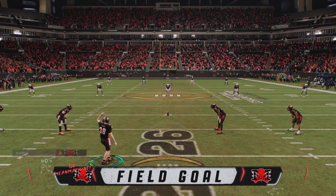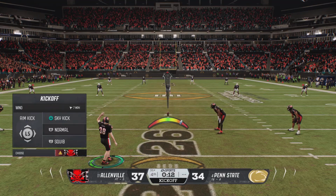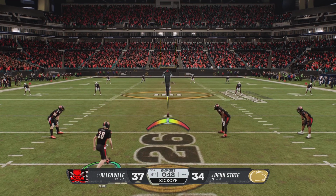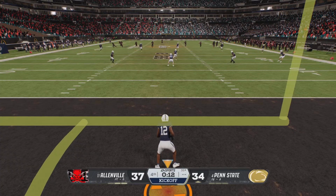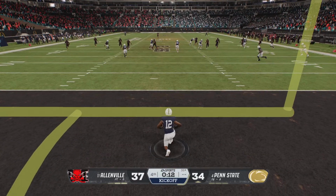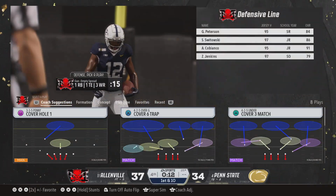And it's celebration time on the sideline there as they've taken the lead in the final seconds. I was watching this guy in pregame. He has got a strong leg. Not surprised he's able to put 3 points up here for the offense.